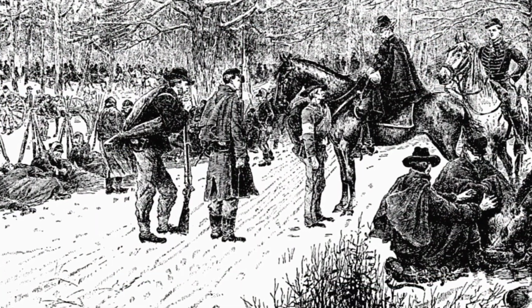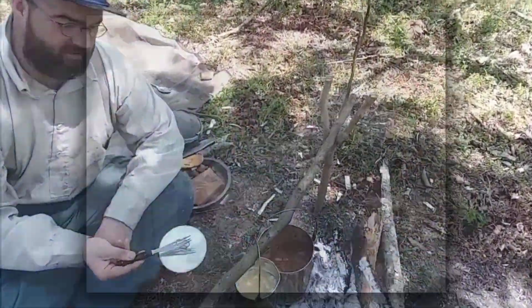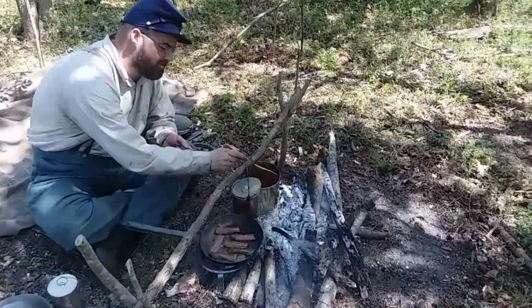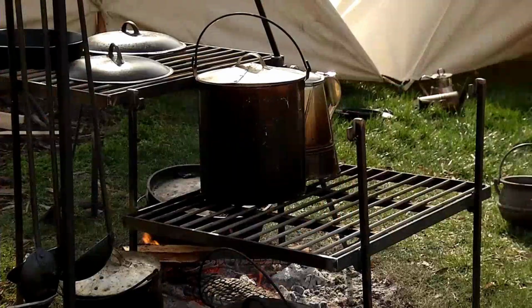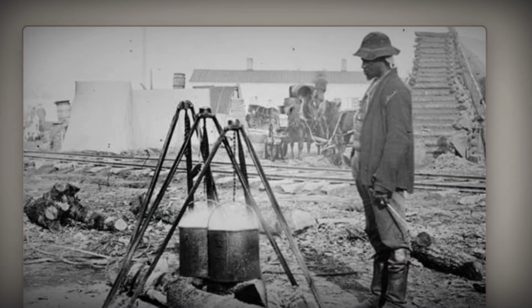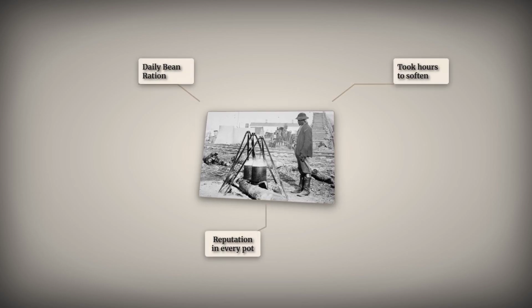Beans were the workhorse of the camp kitchen. Dried navy or pinto beans, issued by the barrel, needed hours of boiling in battered pots. When the commissary was generous, salt pork went in for flavor, along with a dash of molasses or an onion if someone had foraged one. The result was thick, hearty, and could stick to your ribs for the next march. On slow days, men swapped stories around the bubbling pot, scraping the sides for every last bite. Beans weren't just food, they were a measure of time, patience, and the cook's reputation.